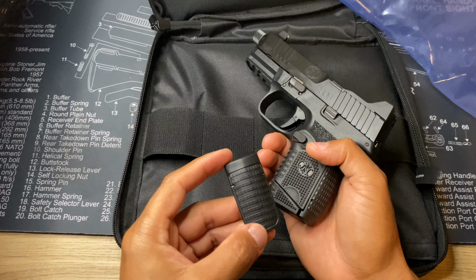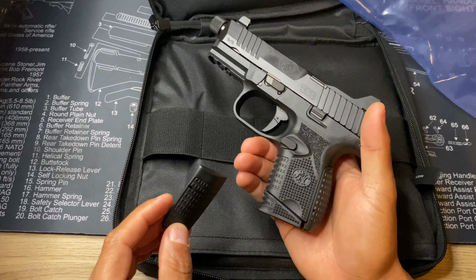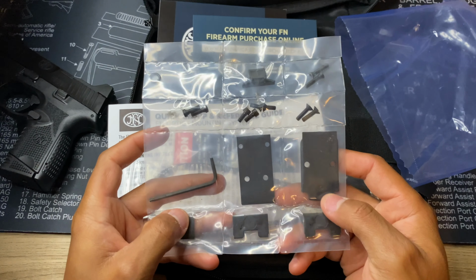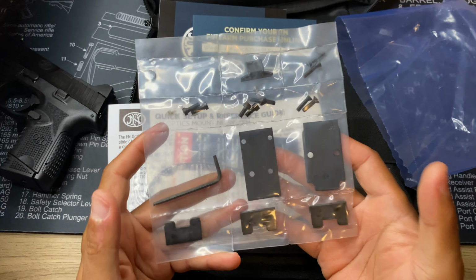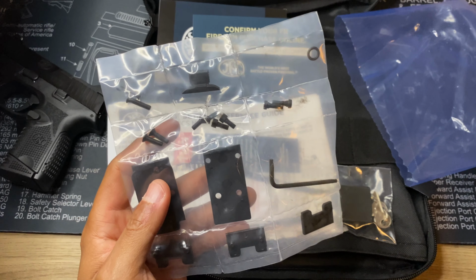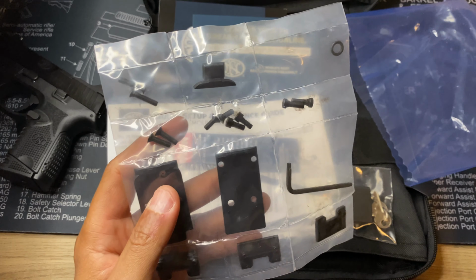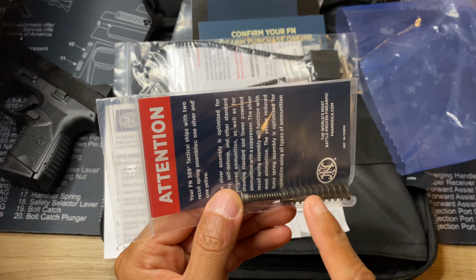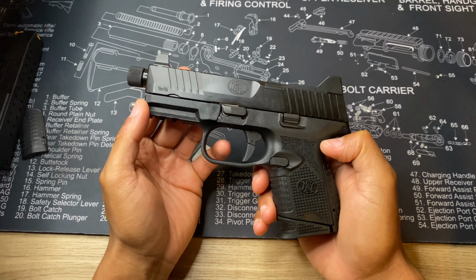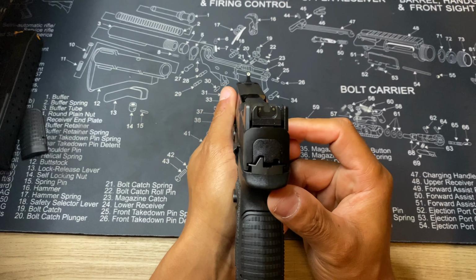It also comes with another back strap, a slightly thinner version than the one that comes on the gun. The pouch up here, you got your adapter plates for whenever you mount your optics. It's compatible with like 10 different optics from what I hear. So there's a lot of options for this gun. That's a plus. Recoil spring. This one is recommended for if I want to run a suppressor. Yeah, the tactical version comes with the threaded barrel, Trijicon night sights.